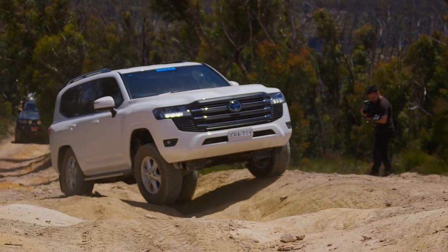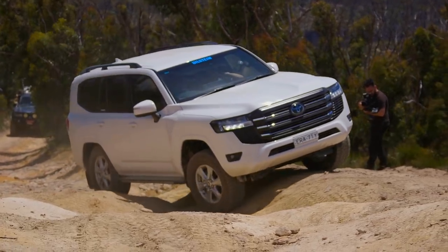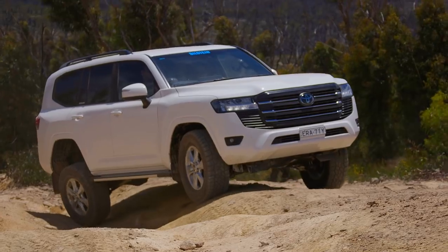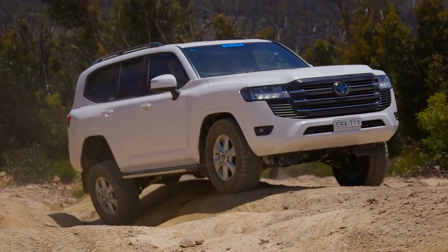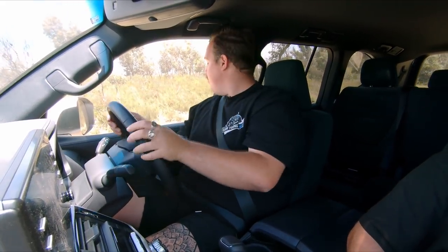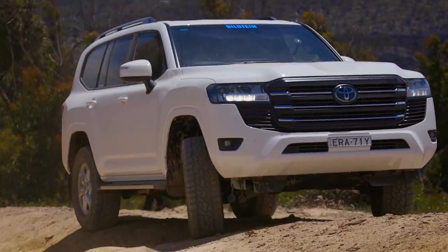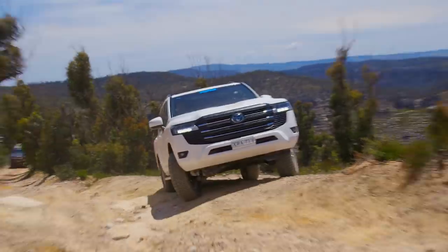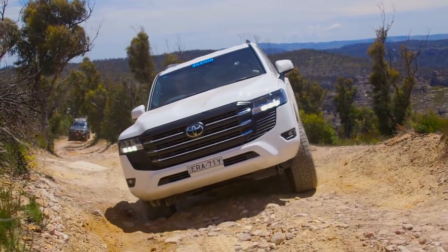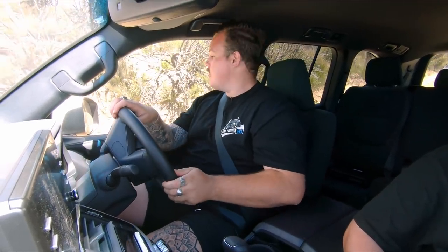Now, being the GXL, it doesn't have front and rear lockers. Whether that's going to be a drawback, we'll find out here. It seems to be handling it pretty well so far. You can feel the traction control working, which is exciting. We're just gonna come around this big sort of ledge. There's a couple of big sort of wombat holes up ahead, so keen to see what this new Bilstein suspension does.